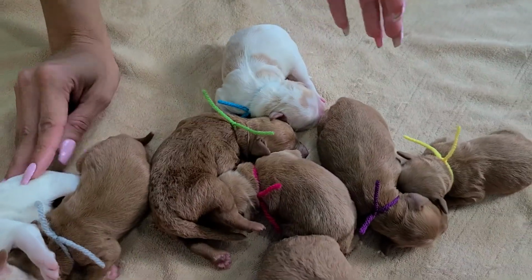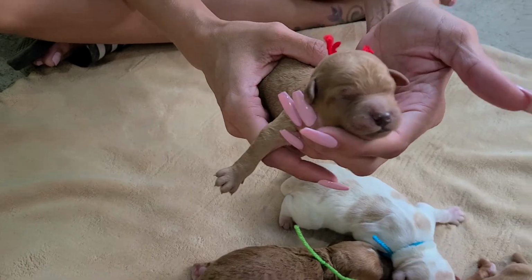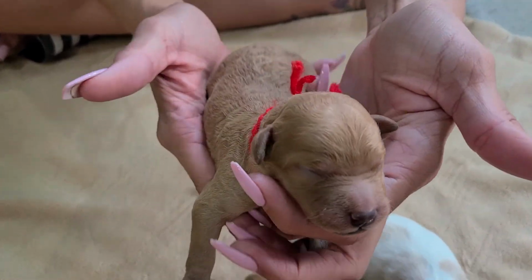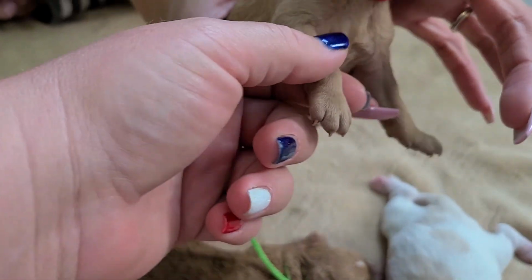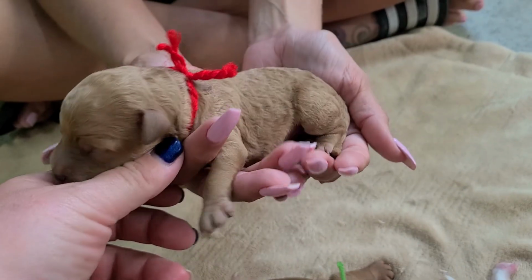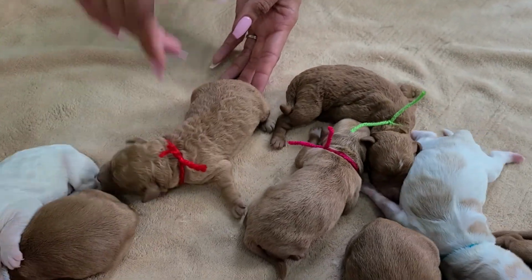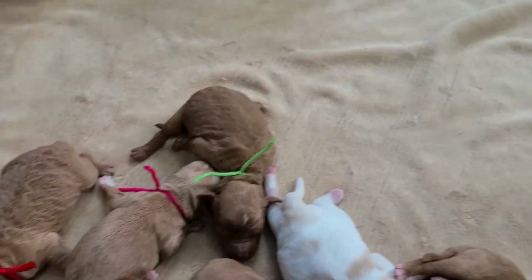And then we're going to do the red here. This is Austin. Curly coat. Is he going to be solid? Does he have any on his chest? He's going to be solid. He doesn't have any white on him. Beautiful pup. And the gray string will be Alex.